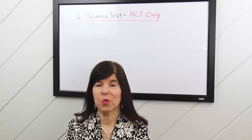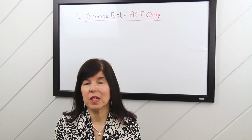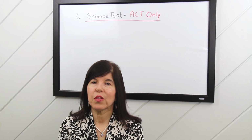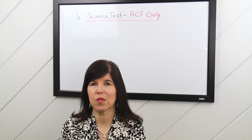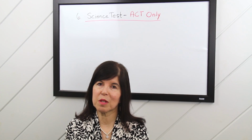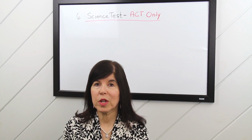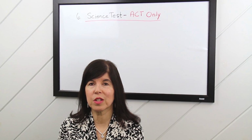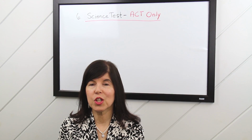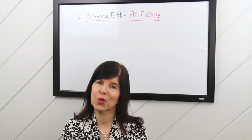One huge difference between the two tests is the ACT science test. The new SAT does not have a separate science section. This is a big consideration because the science test appears at the end of the ACT when students are typically tired. And many students, in my experience, find the format and questions to be difficult. Questions deal with data representations, conflicting viewpoints, and research summaries in biology, chemistry, physics, and earth and space sciences. So factor that into your decision making.